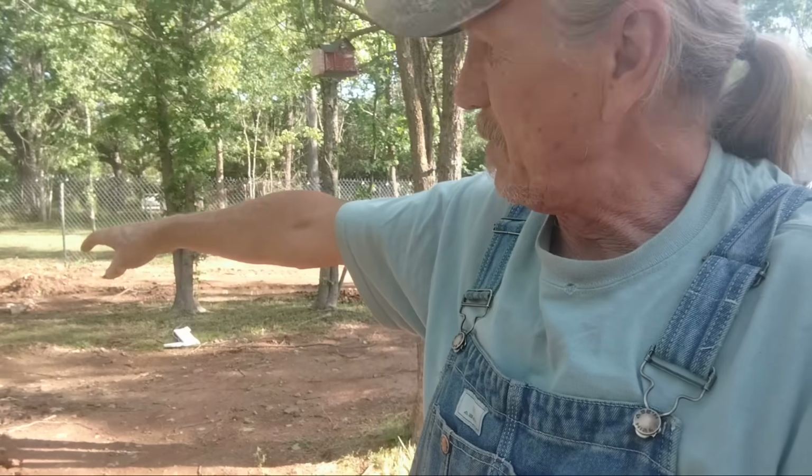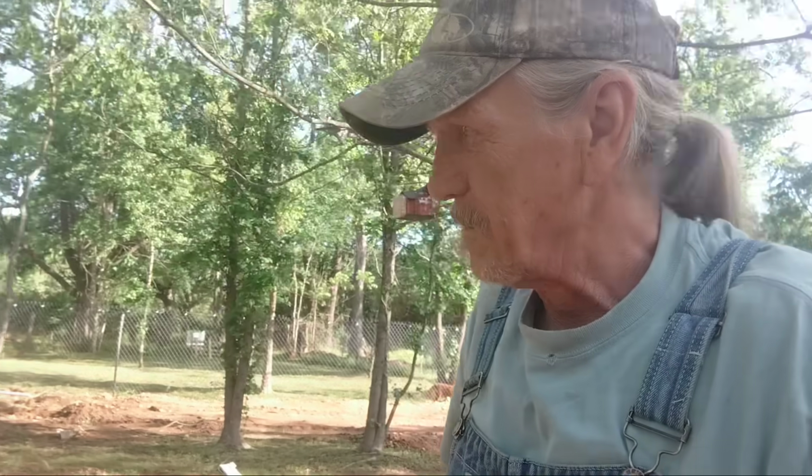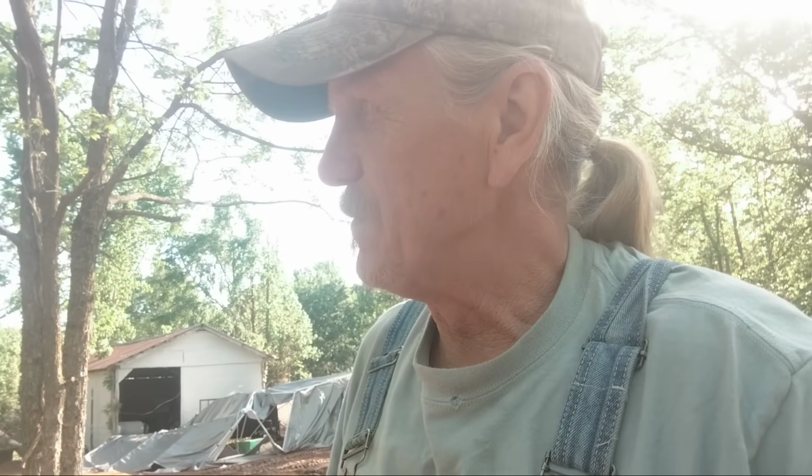So, I said, and we had our cardboard piled up here to burn, so we could burn off some of this excess around here. And man, that stuff just went everywhere. And there's stuff over here from the other houses next door. So, we've been working on cleaning that up as well. Like I said, that wind was nothing to play with, y'all.